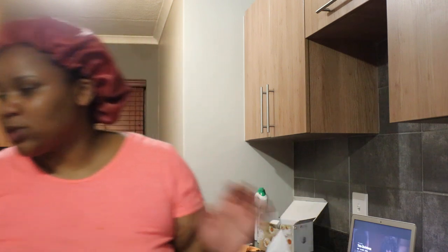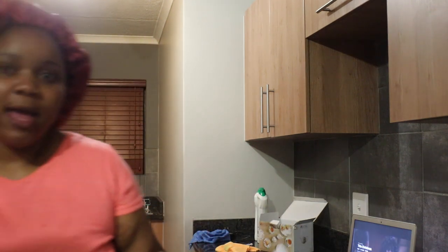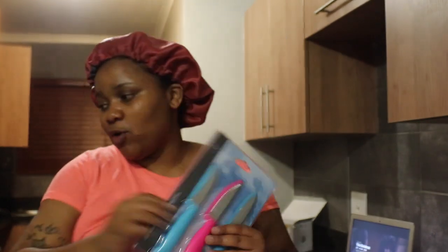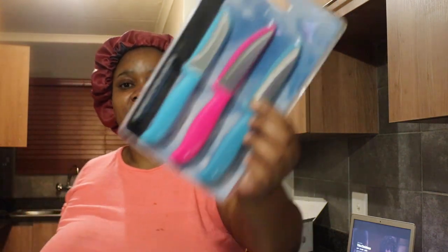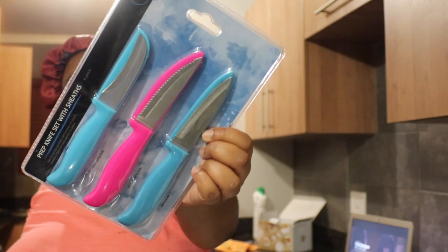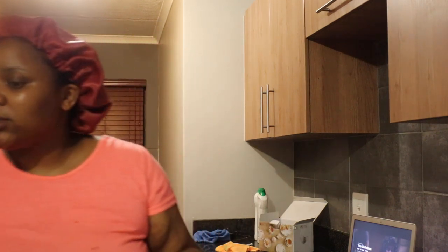Let's start with Checkers because I didn't get much. At Checkers, I got this cutlery set. It's just like a simple cutlery set. It has a stand, which I'm thinking of keeping. I just don't know what I'm gonna hang on the stand because I'm keeping my cutlery in the drawer. I got knives, these were 60 Rand. Oh, by the way, this was 280, it's a 24 piece. These were 60 Rand, it's three types of knives. It's like a smooth knife, a steak knife, and a peeling knife for 60 Rand. What else did I get at Checkers?